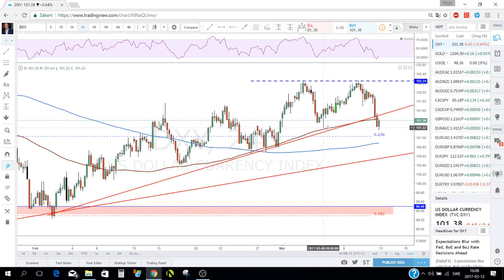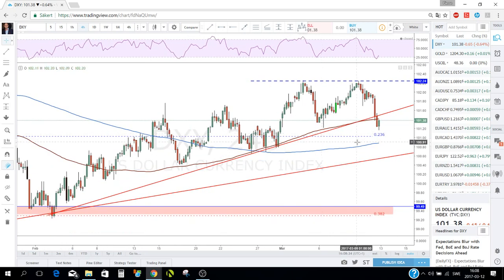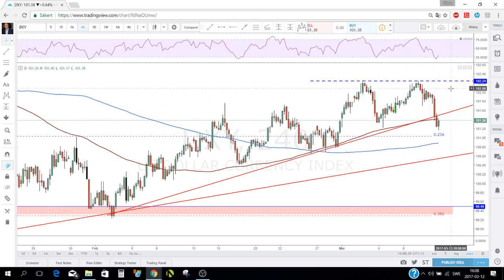Let me go down to the 4-hour, and you will see this double top much more clearly. The neckline is not really broken, because we did have a close above it, but we have a lower low, so we are in a bit of an unsure situation.